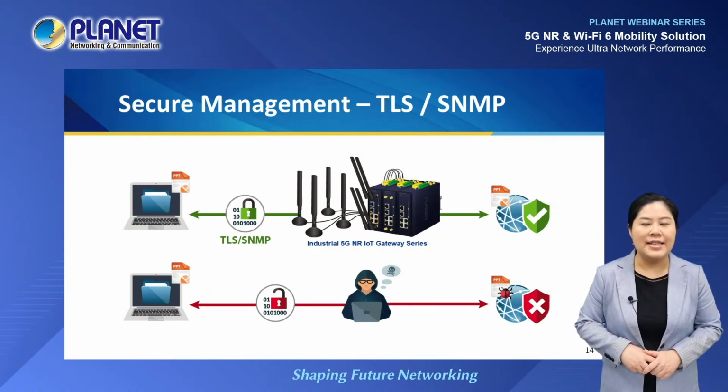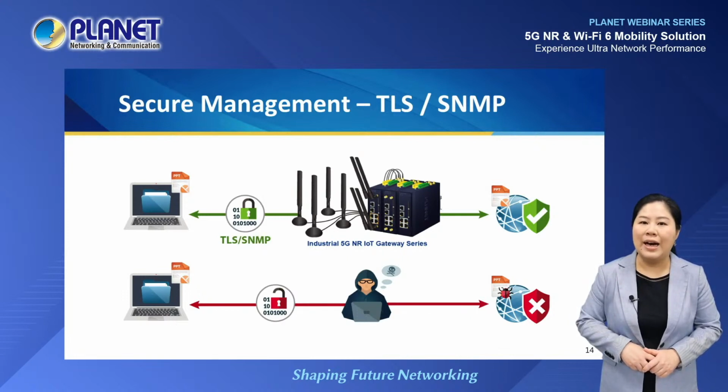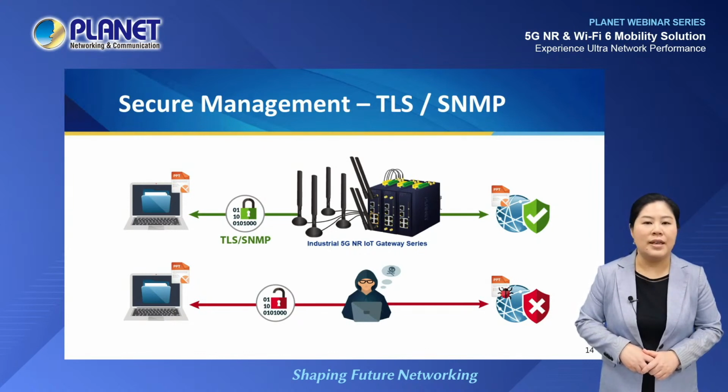At the top here, you can see that TLS is a cryptographic protocol that provides end-to-end security of data sent between applications over the internet. It is most familiar to users through its use in secure web browsing, and in particular the padlock icon that appears in web browsers when a secure session is established. With TLS, the industrial 5G NR IoT gateway series can ensure that data transmitted between them is encrypted with secure algorithms and not viewable by third parties, whereas in the graphic shown below, the data transmitted were not protected.